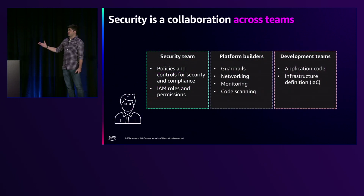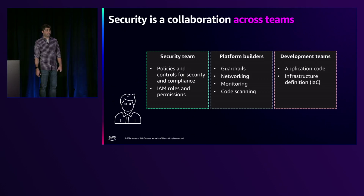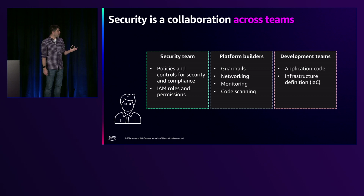But one of the things we always like to remind you is that security here is a collaboration. Depending on your organization, you might have a team called something like this or somebody that embodies these principles. And they might be a centralized capability, or you might embed these folks in your delivery teams. There's probably a security team out there that's making sure that you're abiding by some policies and compliance requirements. They might define some IAM policies or roles or various permissions.